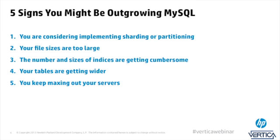Another challenge or sign that we see among our customers is people who find that they're needing to index the database more and more. And this can be challenging on a couple of fronts. First, of course, indices consume space. Indices shouldn't be taking up more space on disk than the data itself. And it means that you can't do as much with the same hardware platform.